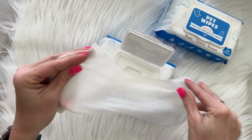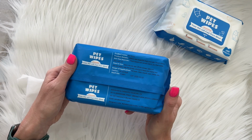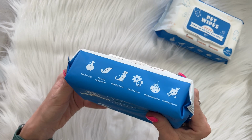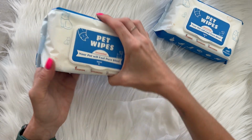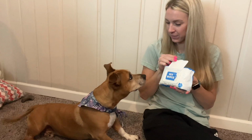One thing that I love about this is that it does not have a scent to it at all. So if you or your animal is sensitive, there's not going to be any issues. It's going to help deodorize. It has a healthy coat. It's hypoallergenic and antibacterial. So I'm going to show you how my crazy dog reacts.